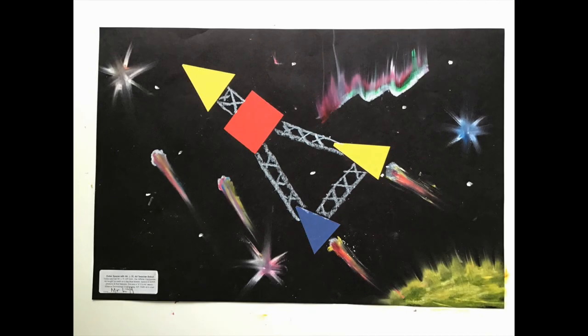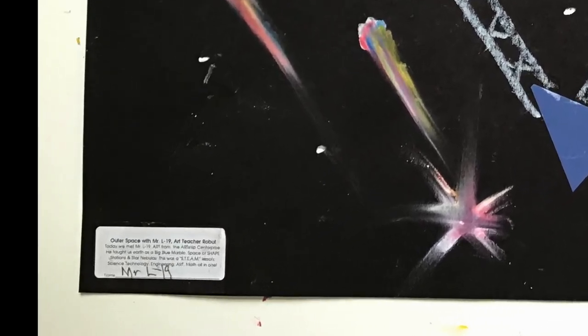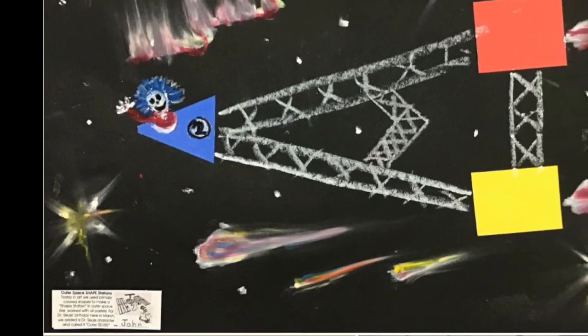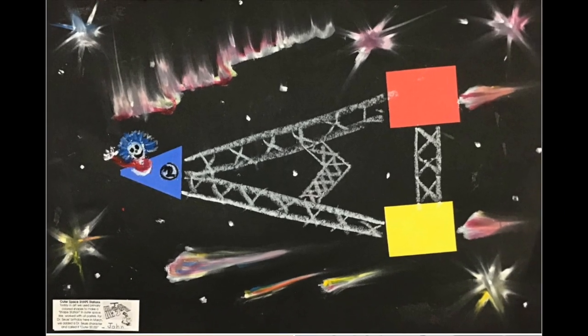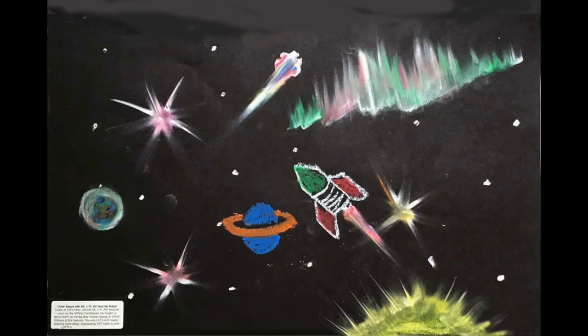We can add an address label on here with information for the parents and a place for the student to sign their name. Those labels are a great communication device between you and your student's parents. This one explains the project and mentions that it is a STEAM project. Good information.